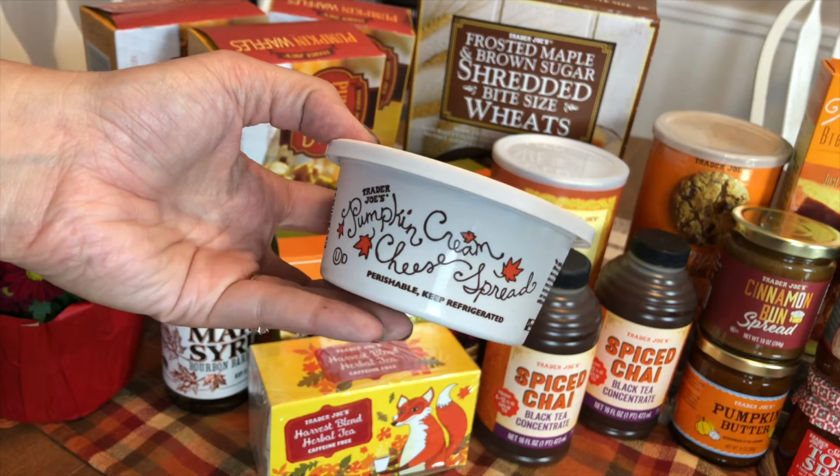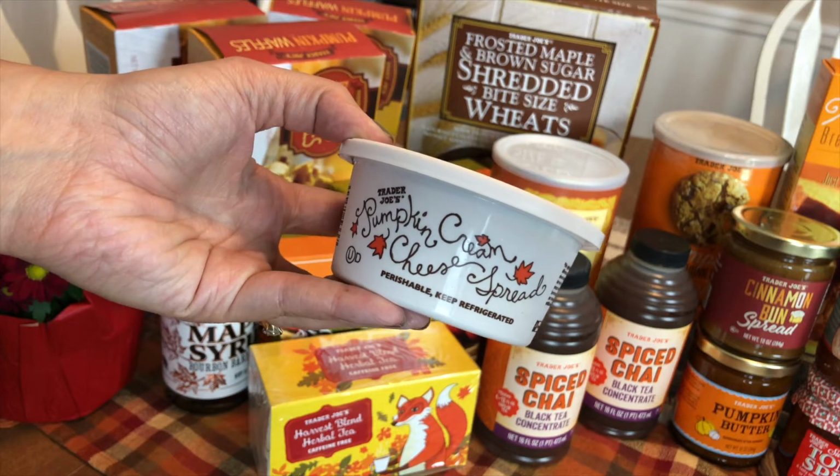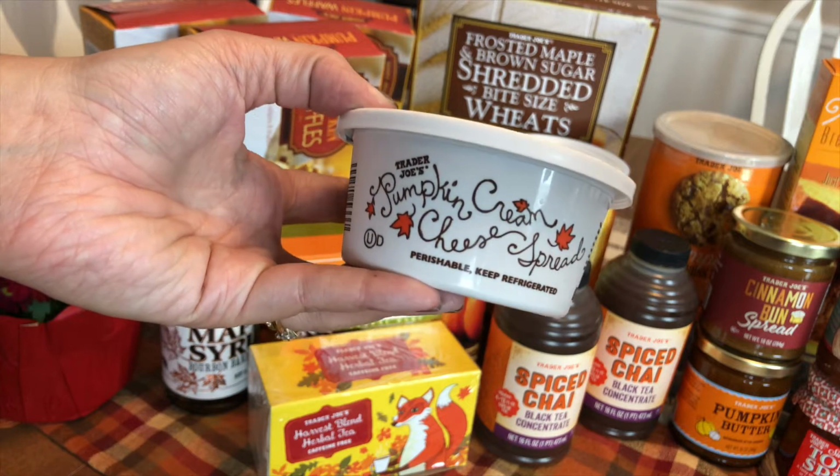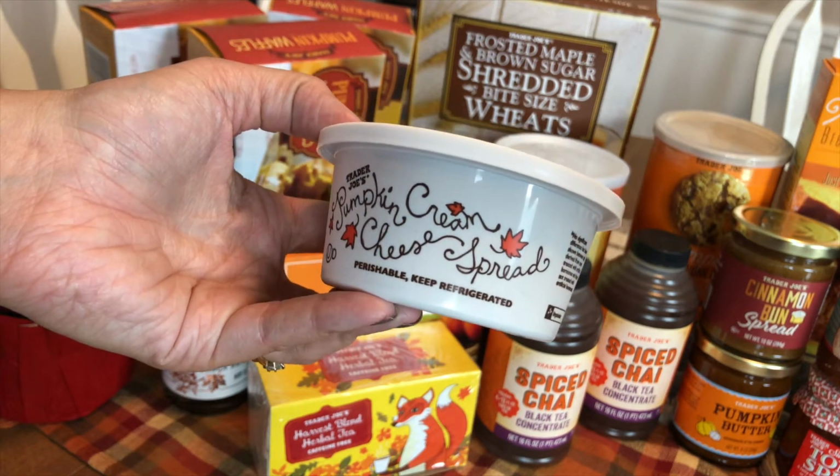Another breakfast item I picked up was this pumpkin cream cheese spread. We will use this on bagels that we get from Costco and that I slice up and store in the freezer, so this will be really fun for breakfast one morning.